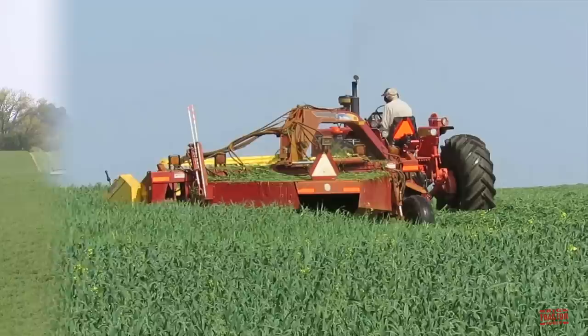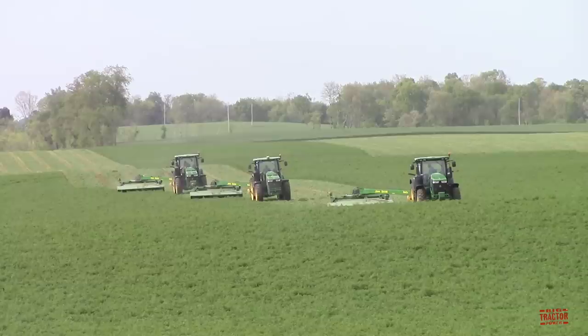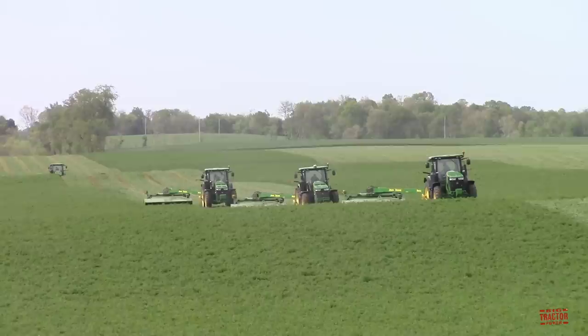Here we can see 13-foot wide John Deere 946 MoCos mowing hay. These are disc mower conditioners. They use a disc rather than a sickle to mow the crop. These machines are being powered by 245 engine horsepower and 198 PTO horsepower John Deere 8245R tractors. The minimum PTO horsepower requirement for a 946 MoCo is 115 PTO horsepower.